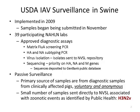So again, this is a passive surveillance system. The primary source of samples are from diagnostic samples, so cases of sick pigs with respiratory disease. And it's also a voluntary and anonymous system, which is very important to the swine industry, but it also brings some, I guess, unique challenges when you are trying to figure out what's going on with the viruses and how they've moved from one place to the other. But it is anonymous, and the only identifying information that goes with these public sequences would be in the strain name, and that would have the state of origin of the virus.